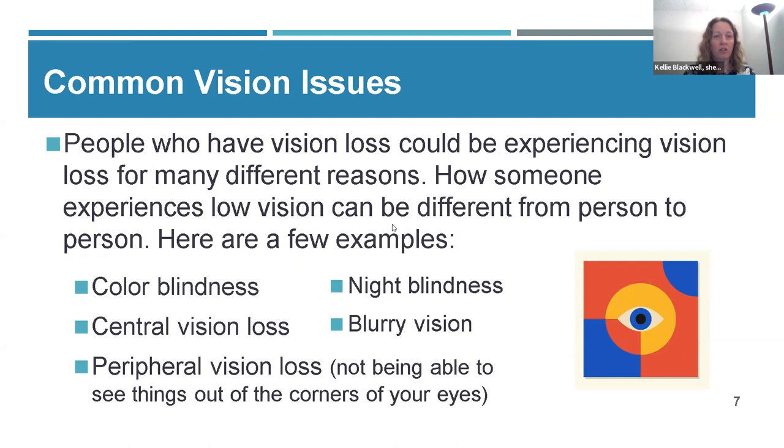And then the image on this slide is of an artistic view of an eye. The image colors include dark blue, red, orange, and white. I believe that's what it said. So I'm going to go ahead and move to the next.